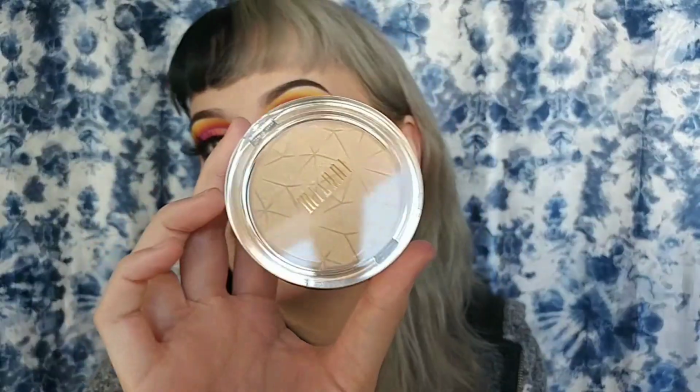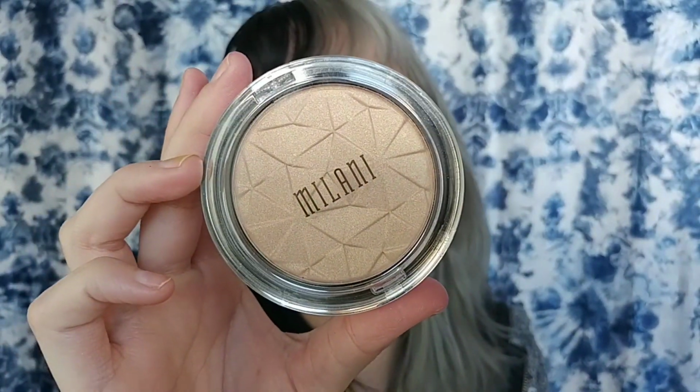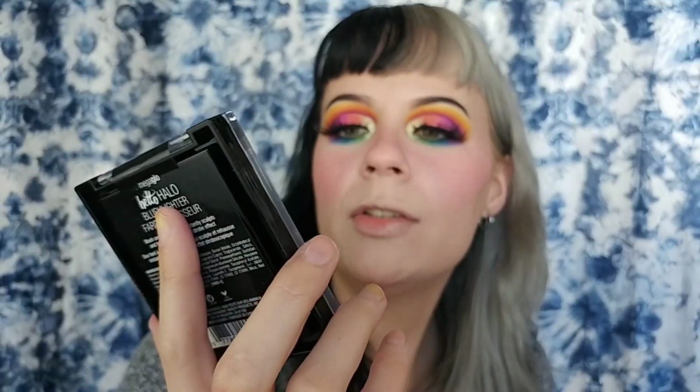Okay, then another new product I have. I just wanted to show this real quick because I don't think I'm going to use this today. I will use it in another tutorial, but I just got this Milani Flashing Light Hypnotic Lights highlighter for $1 at Walmart because it was on sale, so yeah, that was insane. And then I also got this Wet n Wild Hello Halo blush lighter, and I think I'm going to use this today. It's in the shade After Sex Glow.